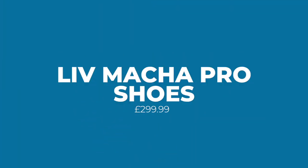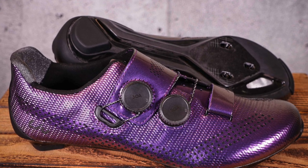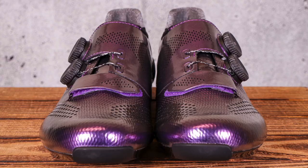And if you're a woman looking for a really smart pair of race kicks, then look no further than the Liv Macha Pro Shoes. These have been ridden to podiums, they've been ridden on the track by pros, so if you've got them, you're kind of out of excuses shoe-wise. Also, look how shiny they are. Very, very shiny. Yes. It's not just about the looks, though. They're stiff, they're light, they're comfortable, they're easy to clean, so they stay looking fancy.